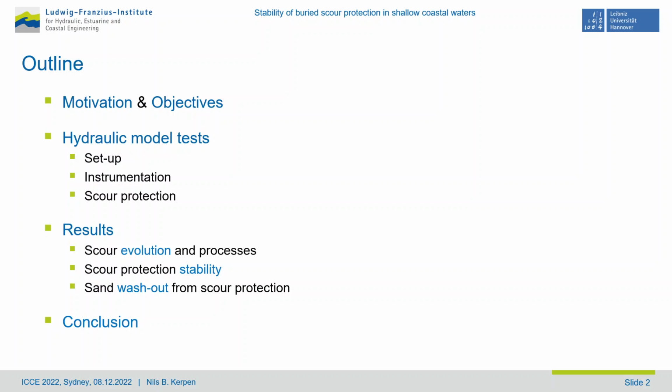I will talk about the motivation and the objectives of the study presented. I will give brief details about the hydraulic model tests for the setup, the instrumentation and the scour protection installed, and will then focus on the results. Here I will present three main topics. First, the scour evolution and the processes observed, the scour protection stability, and the sand washout from the scour protection.